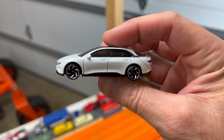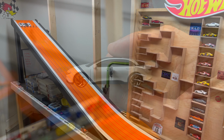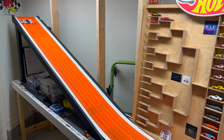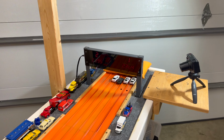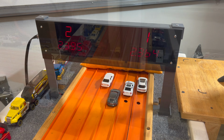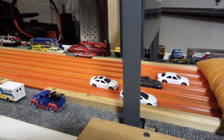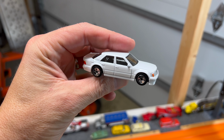All right, playing on the angles a little bit, looks like Lucid Air had that one by about a bumper over the Mercedes. All right, lane swap, Lucid Air with the ever so slight advantage now in lane number 1. On your marks, get set. Looks like the Mercedes had that one. Pretty sure he did. We'll check the video just to be sure. Yes, indeed, Mercedes taking the win pretty easily on that one.